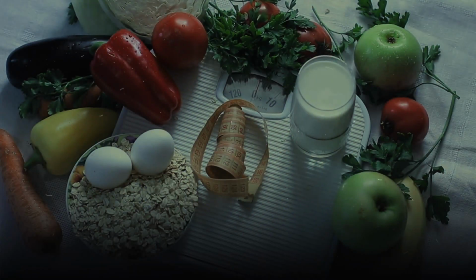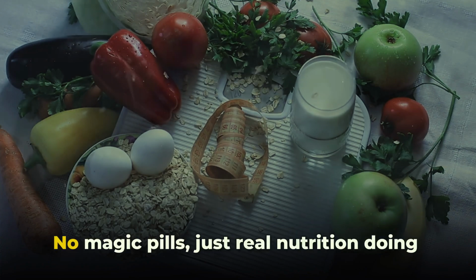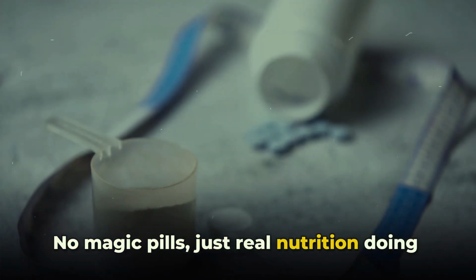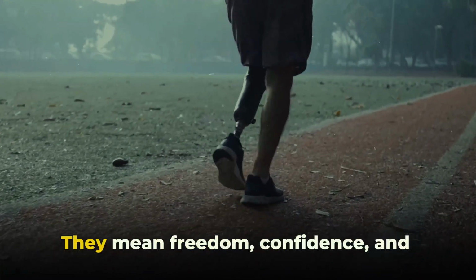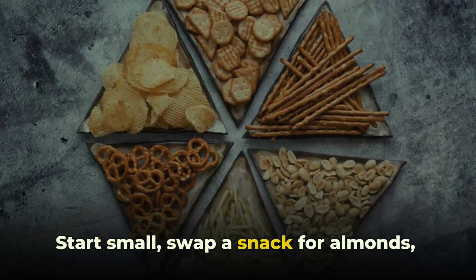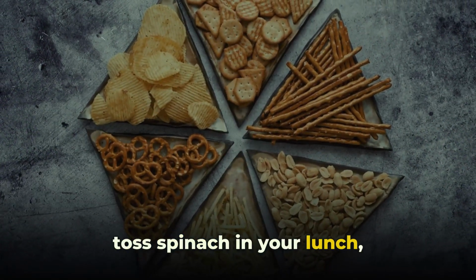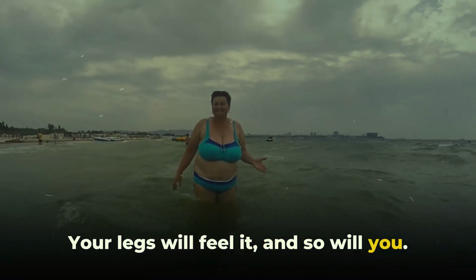There you have it, 6 everyday foods to bulletproof your legs. Salmon, spinach, almonds, sweet potatoes, eggs, and bananas. No magic pills, just real nutrition doing the heavy lifting. Stronger legs mean more than just better steps. They mean freedom, confidence, and keeping up with life's pace. Start small, swap a snack for almonds, toss spinach in your lunch, or grill some salmon this week. Your legs will feel it, and so will you.